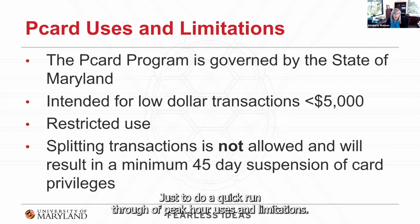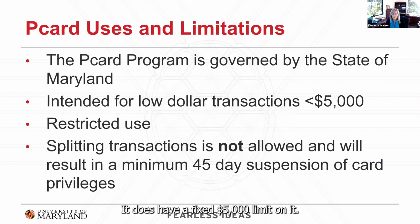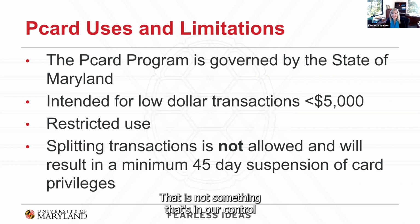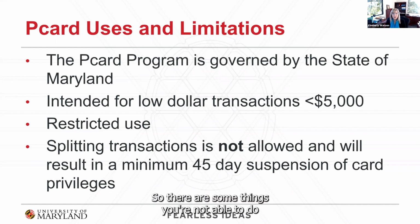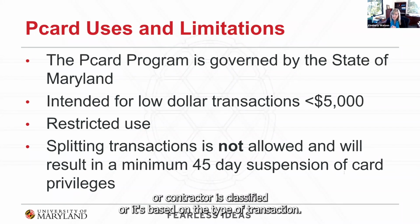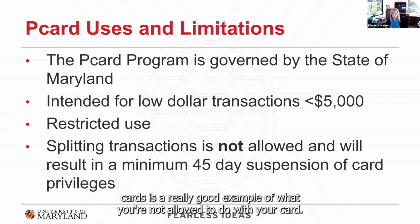Just to do a quick run through of P card uses and limitations. Our P card program is governed by the state of Maryland. It does have a fixed $5,000 limit on it. That is not something that's in our control. That is limited by the state of Maryland. It also has restricted use. So there are some things you're not able to do with your P card, either based on how the supplier or contractor is classified, or it's based on the type of transaction. For instance, you are not allowed to buy gift cards, which is a really good example of what you're not allowed to do with your P card.